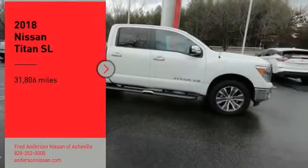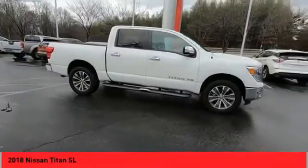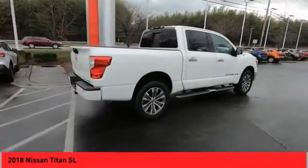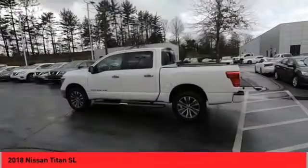We are pleased to show you the 2018 Titan. The Titan houses the Endurance V8 engine, the largest standard truck engine in its class. But the benefits don't stop there. The massive interior cabin boasts a fold-up rear bench seat and a flat loading floor. When it comes to power and comfort, the Titan can't be beat.